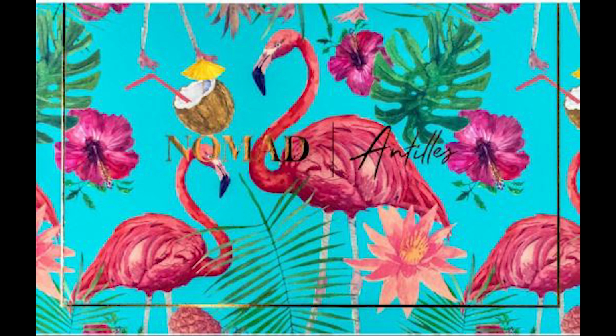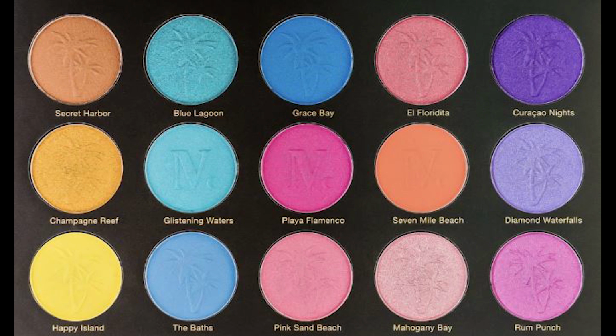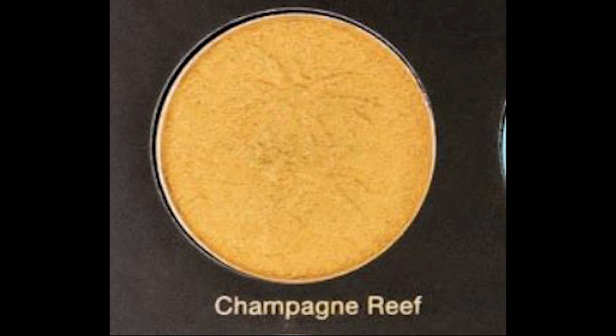And this is the entire palette that this shade comes from. And this palette came about as she was island hopping through the Caribbean. And the Champagne Reef shade is a golden shimmer. And the shades in this palette are 4 times finer pigments for a buttery feel and an intense color payoff. It's infused with coconut oil to hydrate and condition the skin.